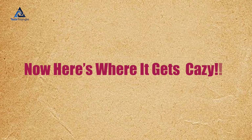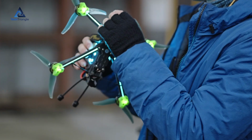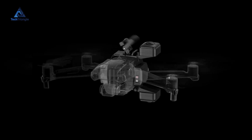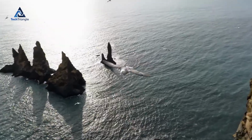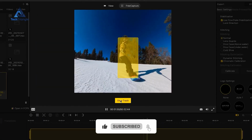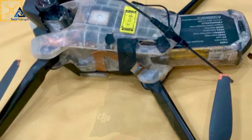Now here's where it gets crazy. Anti-gravity is packed with a real-time stitching engine, complete with its own heatsink and internal cooling fan. Yes, a fan. On a sub-250 drone. That's practically unheard of. This thing isn't just recording, it's thinking. It processes footage as it flies, meaning you spend less time editing and more time creating. Lazy editors, rejoice!